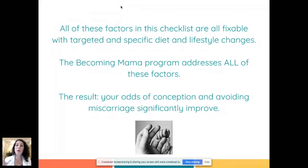See what might apply to you. Ask your doctor for the tests that we mentioned, because information is power, and it can help inform and empower you to make necessary diet and lifestyle and supplement changes and empower you to action.